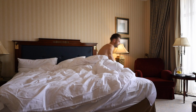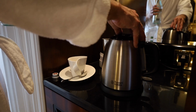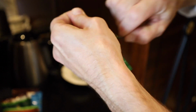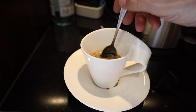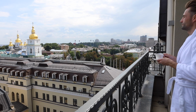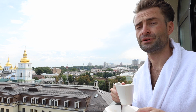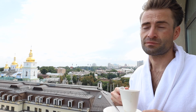Good morning, guys. Now it's breakfast time, but first I wanna make this instant coffee. I love this coffee. And the view is so beautiful here. Come to Kyiv, this is a perfect place, especially in summer. A lot of places to go for attractions, so yeah, Kyiv is a cool city.